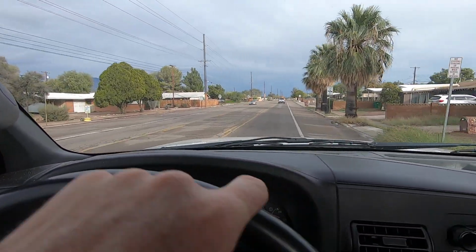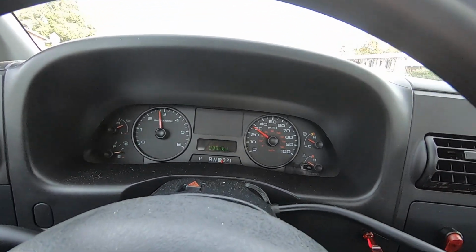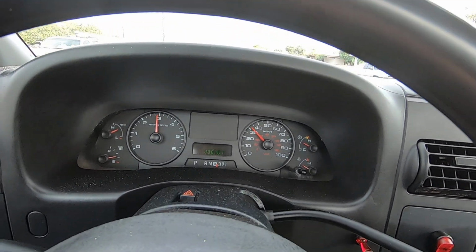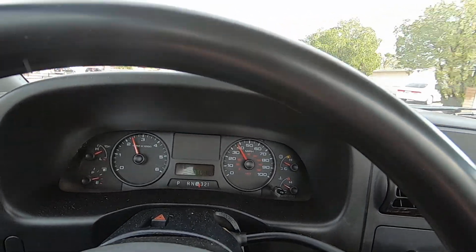Kind of a rare truck. 5'4", one-ton, single rear wheel. Four-wheel drive with a nice utility bed. Let's see. So make sure you get your deposit in.